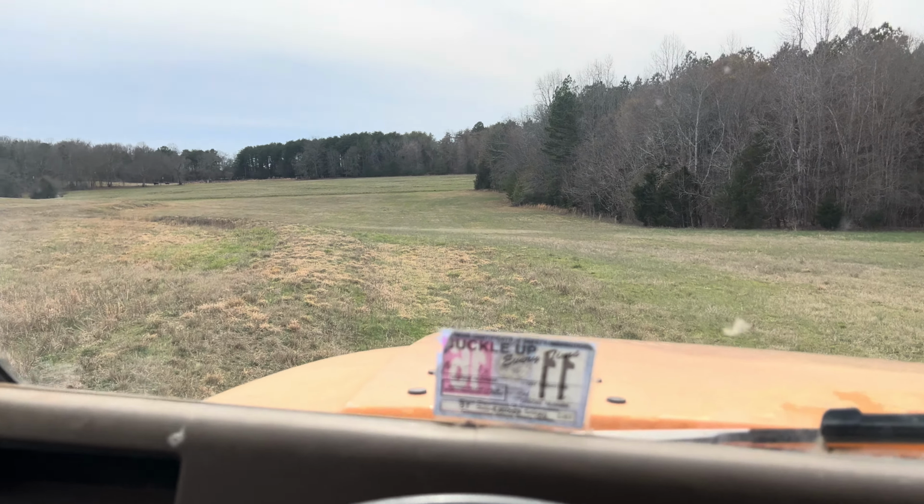There we go. The farmer left some old hay out here. We'll find a gully, dump that in. A lot of broom straw. We're going to get rid of that. A lot of weeds.